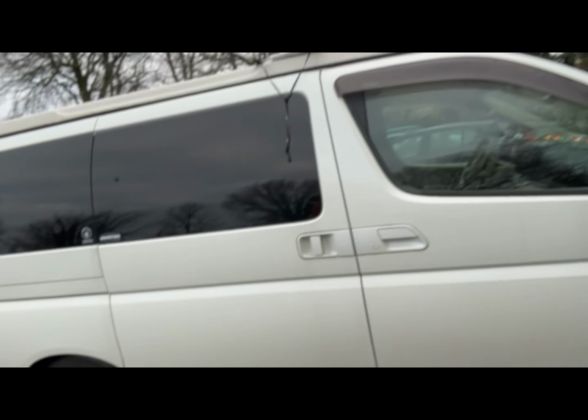Day's nice. I slept in my trusty van last night, didn't have a great night's sleep. My old rotator cuff is playing up again, so yeah, hope it's going to be a good day. Looks nice. I'm just going to follow the River Taw around for a bit and then I'm going to head up into the hills.